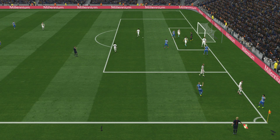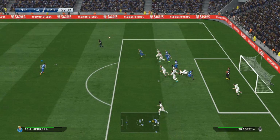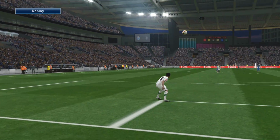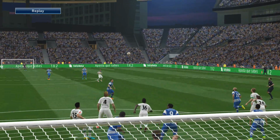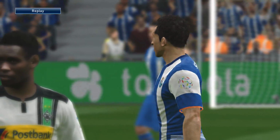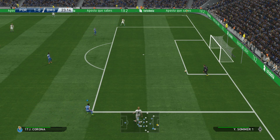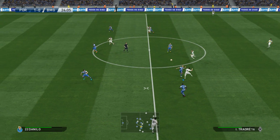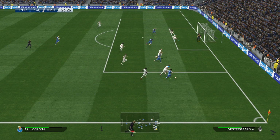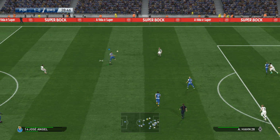Porto with another corner. Managed to get it away. And that's off target. He knows very well he can score from that distance. Not quite this time. Needed to be better than that, and he knows it. Great run, this. He's covered quite a distance. Nicely controlled. He's gone for it! Good clearance, and very necessary.